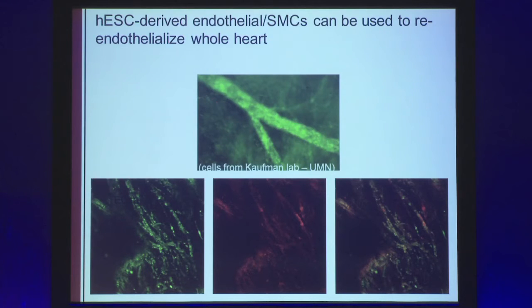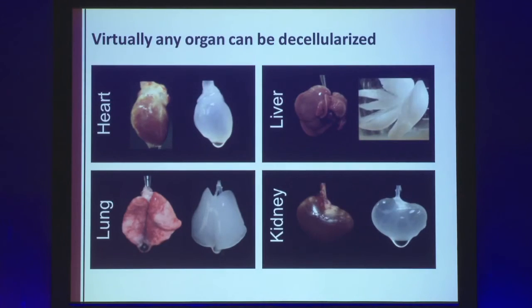I'll just show you that it's possible to do the same thing with human ES-derived endothelial and smooth muscle cells, endothelial cells in green, smooth muscle cells in red. You can see that when we put these cells back in the construct, they coalesce and begin to form fibers that contain both endothelial and smooth muscle cells.